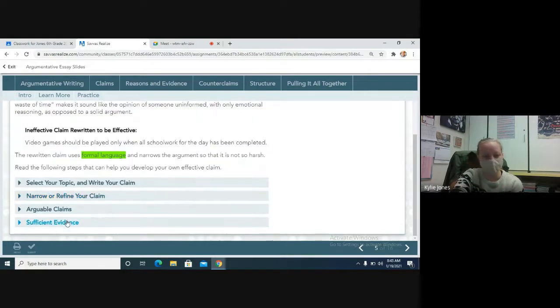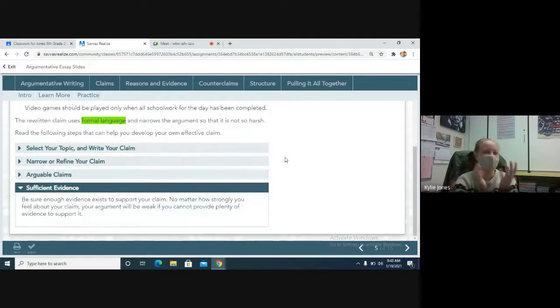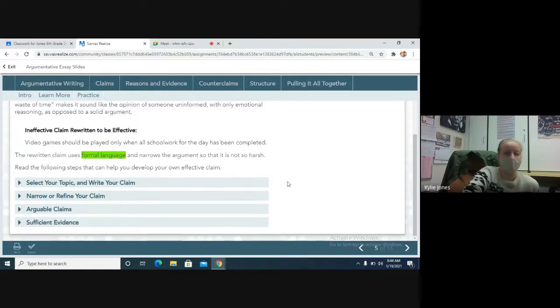All right, and then finally, sufficient evidence means that there's enough evidence to support your claim. So with the meat versus no meat example, I easily came up with three things really quick that support my side of the argument, right? You shouldn't eat meat because it's better for your health, it's better for the animals, and it's better for the environment. Three things right there that I feel strongly about. But there's other things too. I can go on and on about not eating meat, but I'm not going to. So you just want to make sure that there's enough evidence to support your argument, whether it's for or against something, okay? So there's some stuff about claims.